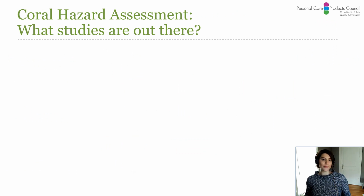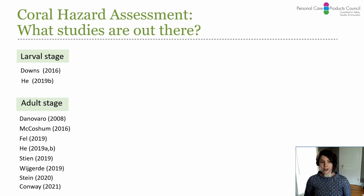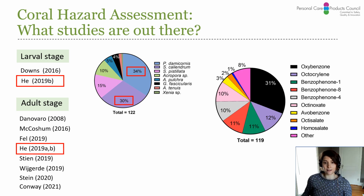So what studies are out there? Now, we found 2 studies that were looking at the larval stage, and then we found a further 9 studies that are looking at the adult stage. And when we look at the species that have been studied per endpoint, we find that the most commonly studied species is P. damicornis at 34%, followed by S. caliendrum at 30%. And this can be explained by 2 studies in particular, this Hay et al. 2019 A and B study, where they looked at multiple different UV filters and endpoints, and these were their test species. But overall, there have been several different coral species that have been studied in these test systems.